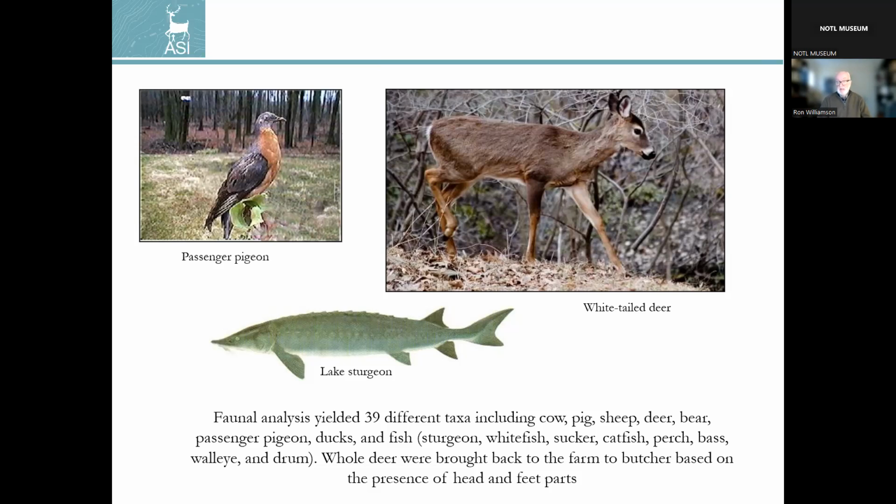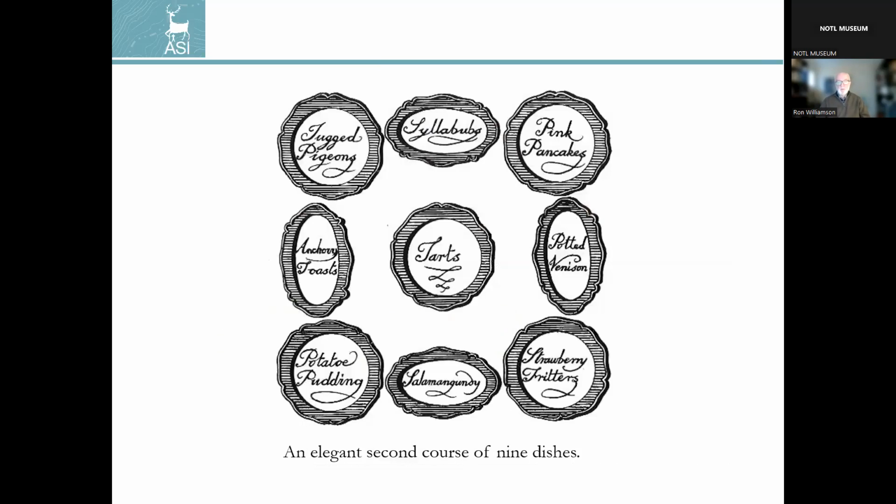And the fact that deer was brought back to the farm whole, which means that it was found or hunted close to home, and it was butchered right on the site based on the presence of feet and cranial fragments. On indigenous sites where people are hunting deer from some distance, you don't find that pattern. You find that the carcasses are brought back and the extremities left behind. So this was an interesting finding of the site as well.